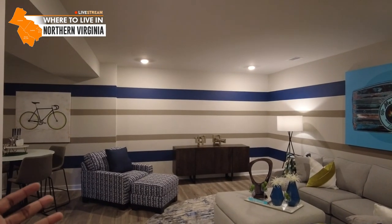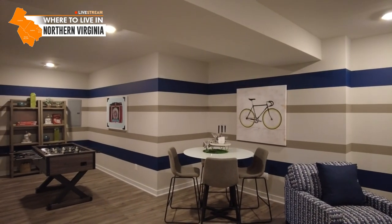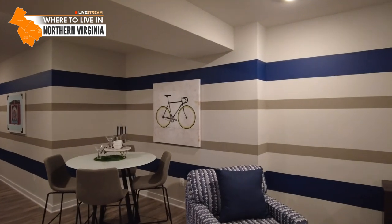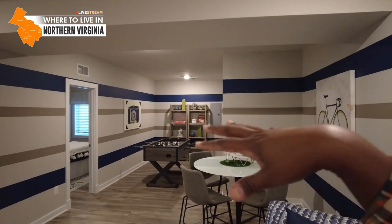And look at the ceiling height. I believe that if you put a few more lights in here, you won't get that dark feeling that you sometimes get in basements. But I do agree, I guess with myself since I'm the only one here, it's great to have this type of ceiling height in your basement.